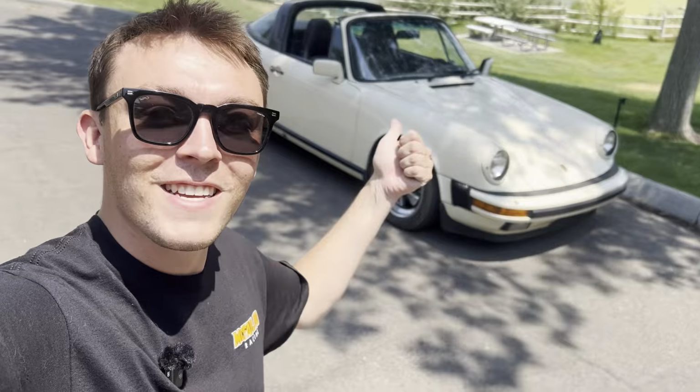This is pretty minor, but I need to get this lens replaced. As you can see, it's cracked in the middle, and I'm gonna need to source a new one. I'm hoping that I can just find this piece and that they match close enough that I don't have to replace both of them.